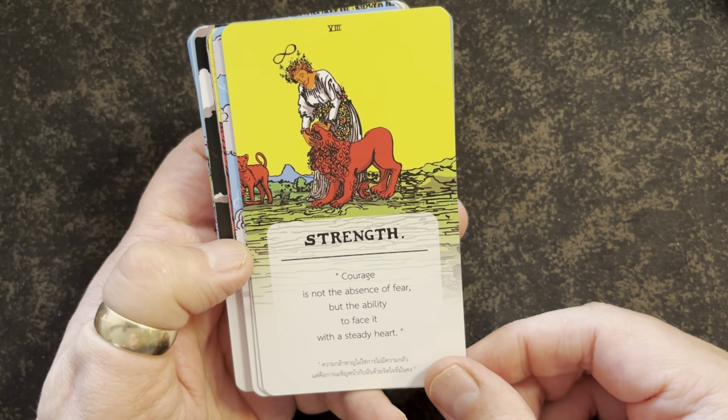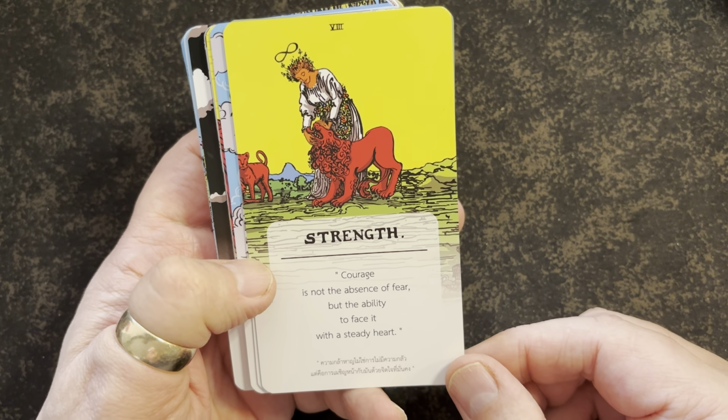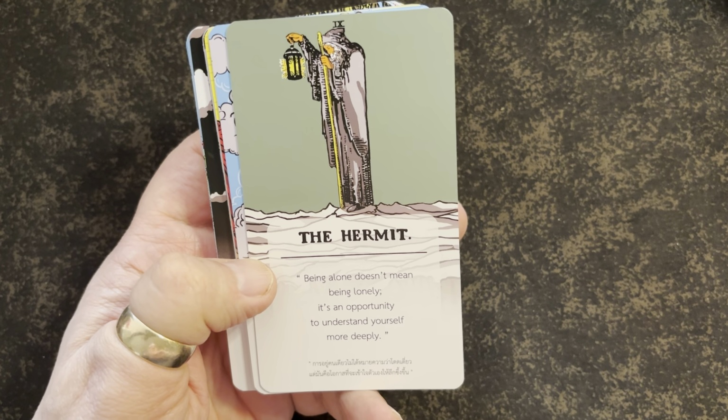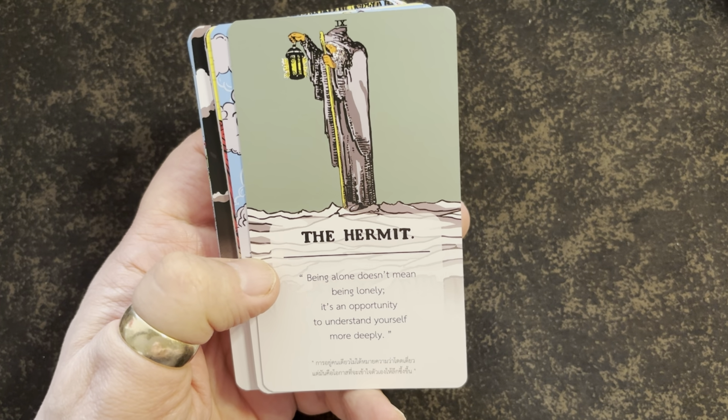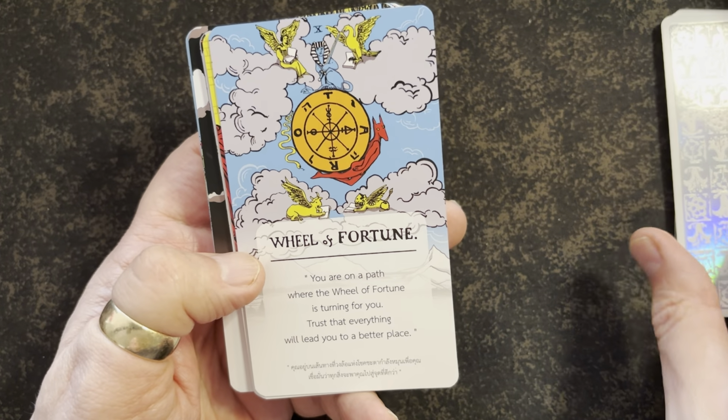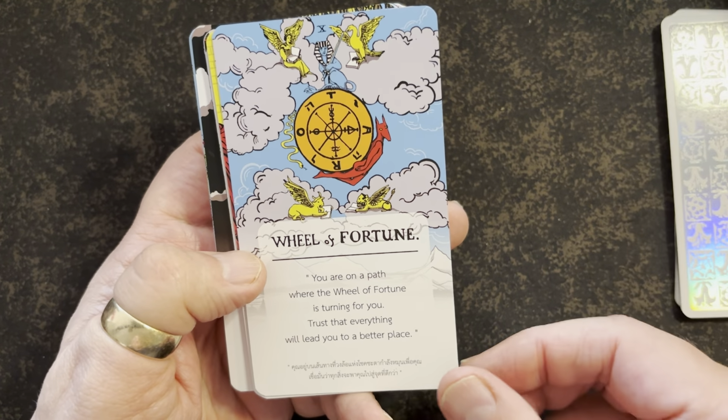Strength. Courage is not the absence of fear, but the ability to face it with a steady heart. I've heard that quote somewhere before. Oh, look at the Hermit. Love the Hermit. Being alone doesn't mean being lonely. It's an opportunity to understand yourself more deeply. So true. The Wheel of Fortune. You're on a path where the Wheel of Fortune is turning for you. Trust that everything will lead you to a better place.